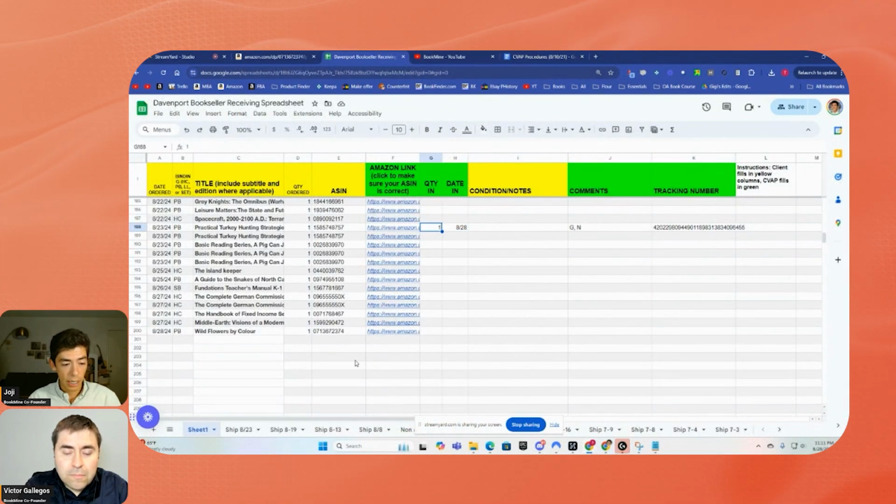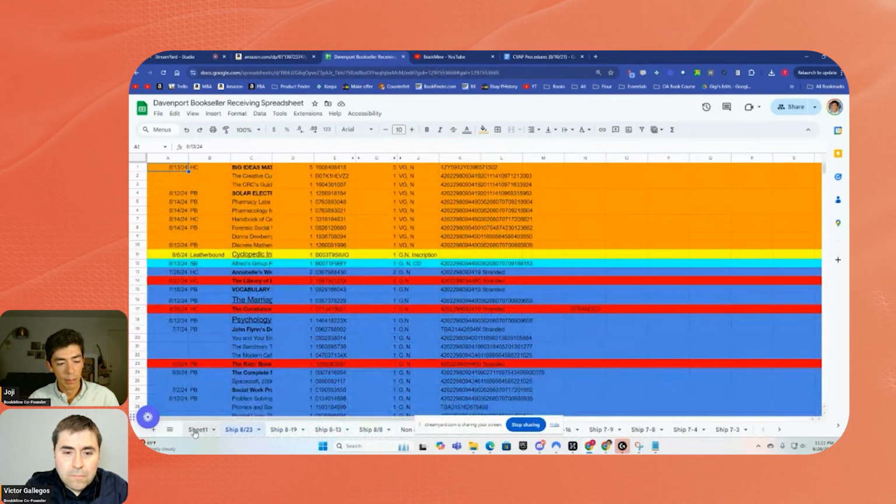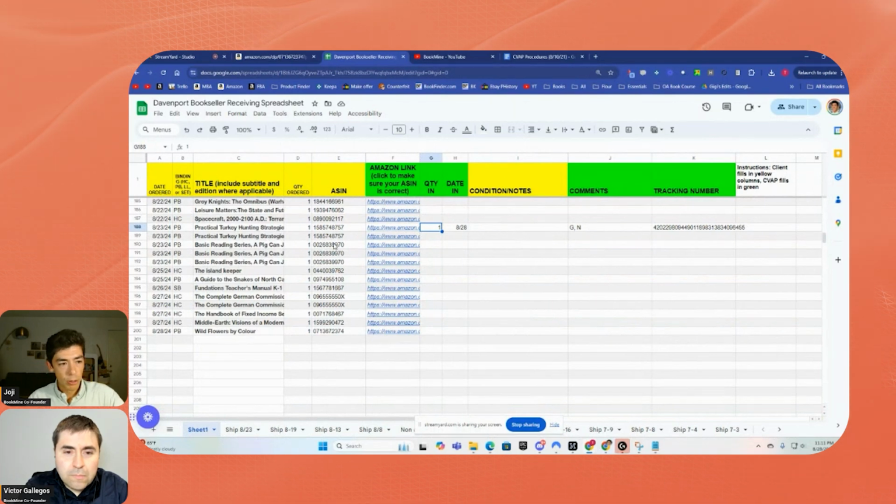And that's essentially it. Now, what's going to happen is on the bottom, when they do start shipping stuff out, you'll get to see all the other books that I've actually shipped. So you can see when I've had books shipped here and so on. So that's pretty cool there.